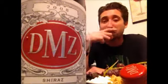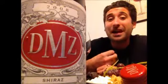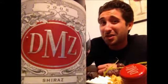I feel like walnuts are underappreciated. They do bring this real earthiness. If you're into really old world style wines, which this is not, this is definitely a new world explosion. But if you're into those old world wines, I think the earthiness of a walnut is underappreciated. I think a lot of you guys would really like it. So that's what that is bringing.